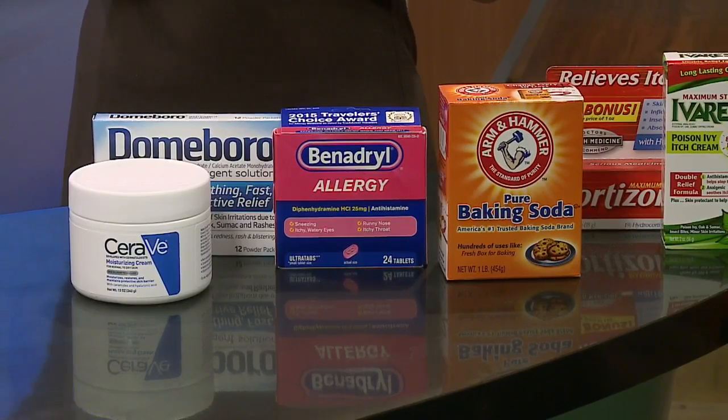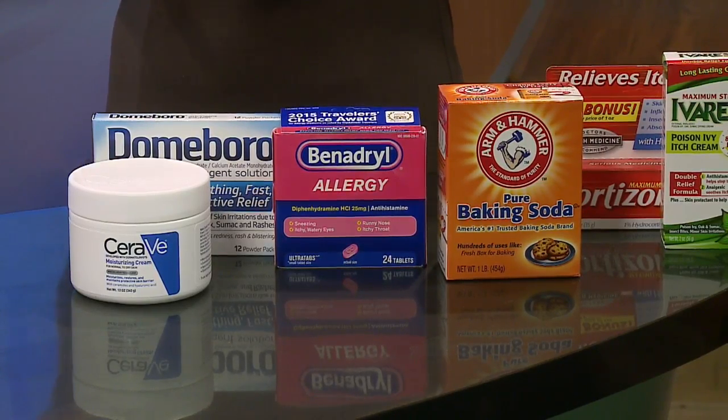Benadryl is a sedating antihistamine. It really doesn't do a whole lot for the itch, unfortunately, but it will help give you some relief by getting you some more sleep at night. And then finally, some Domeboro solution or Burow's solution will help dry out those oozing, weeping blisters.